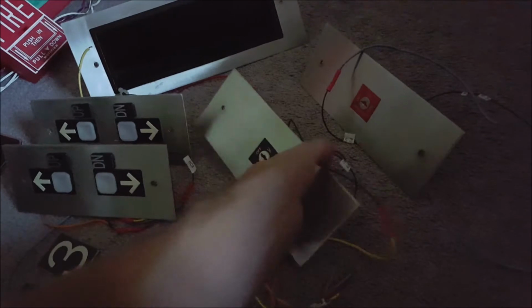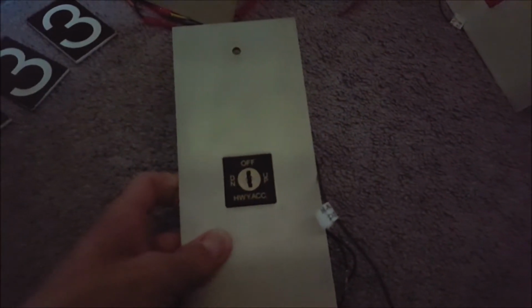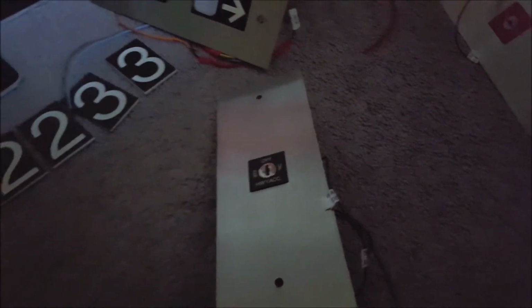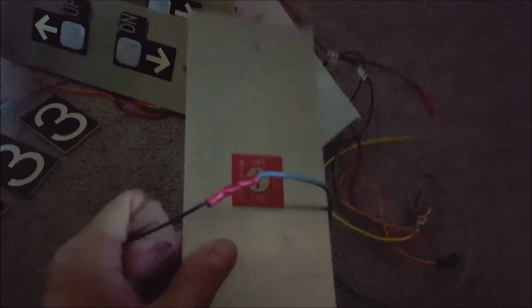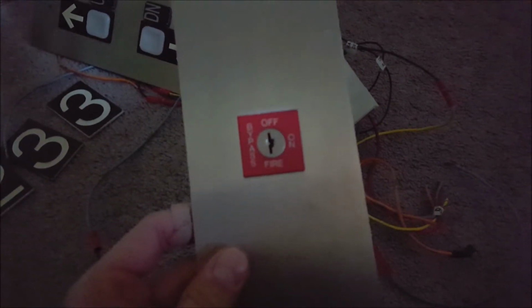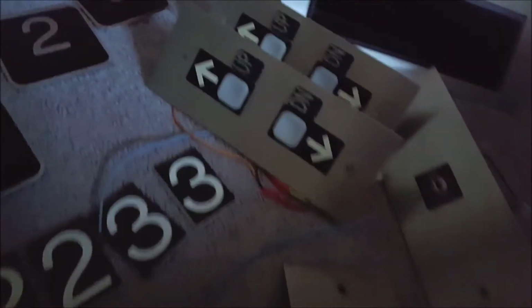So there's that. We got 2 key switches. I believe this one came from the 3rd floor. This is the hoistway access switch for inspection service. It's spring-loaded, so if you would turn the key that way, that would move the elevator car up. Key that way, it would move the elevator car down. Then you got the 1st floor lobby phase 1 fire recall switch right here, which was mounted at eye level to the right of the elevator, right above the call station.